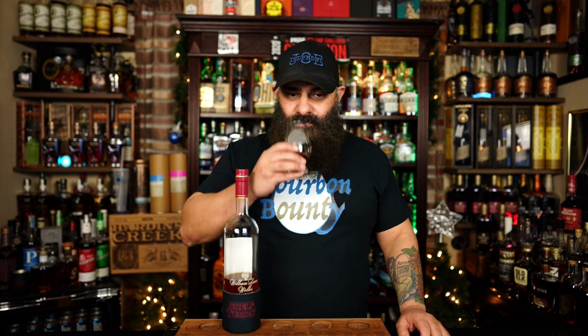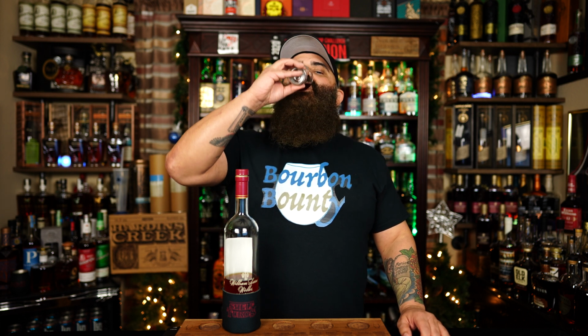But it's so good, so nice, so rich, so creamy in flavor. And it just lasts for days. Just that flavor, nice soft cherry. The other one was more of a candy cherry. This is more of a soft cherry flavor to it. Add that graham cracker. Add that vanilla. More honey on this one than the Pappy 15, and just really coats the palate.